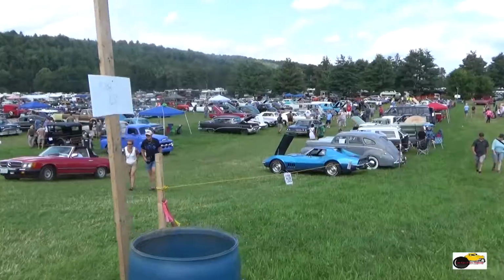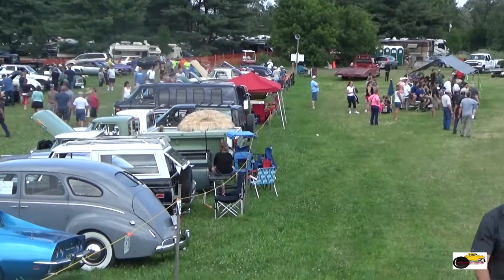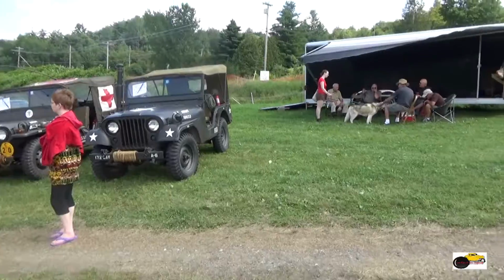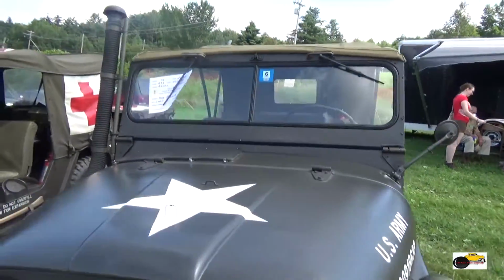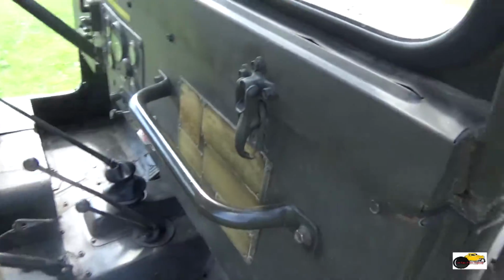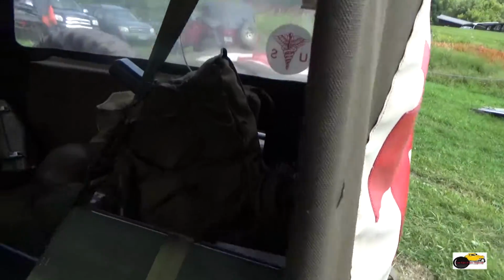And this one, we're just looking out at a bunch of the cars, and some of these, unfortunately, we don't get to see because the batteries all ran out. But we wanted to make sure that we took a look at all the military vehicles that people brought in, including this '52 Willys M38A2. Then there's a Ford with a trailer.